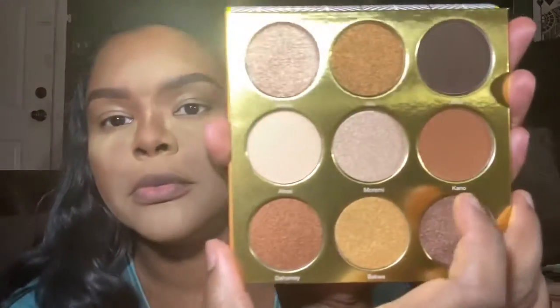The Warrior palette. This is what she looks like. I just love their packaging. These are her shadows. So the first color that we'll be going into will be a transition color, which will be, I hope I pronounced these right, Cano, which is this shade right there. And I'll just be taking her on my Coastal Scents brush.